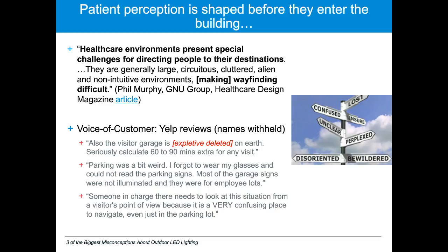The second bullet and sub-bullets. Now, I'm a healthcare stalker just in general. You'll come to know that about me. But I even look at Yelp reviews for facilities. And you just would not believe how many reviews come out that are really around lighting, and are really around exterior lighting. The first one is not suitable for work for me to have printed in its original form, so I've kind of edited it here. But if you look at the second and the third bullets, things like I can't read the signs, things like it's very confusing to navigate, those things really come out at a high level, and it's on Yelp, right? So patient experience is shaped.